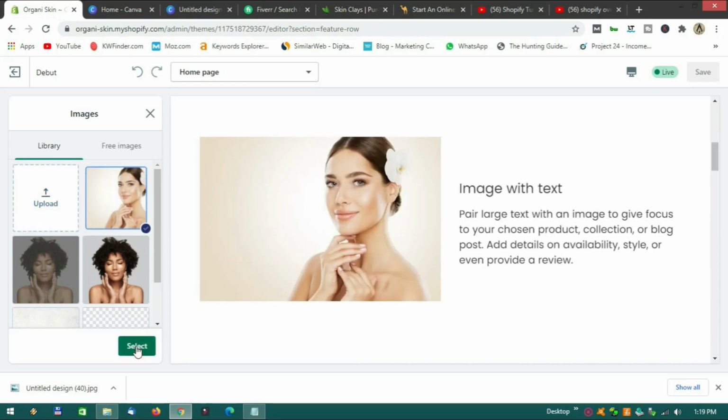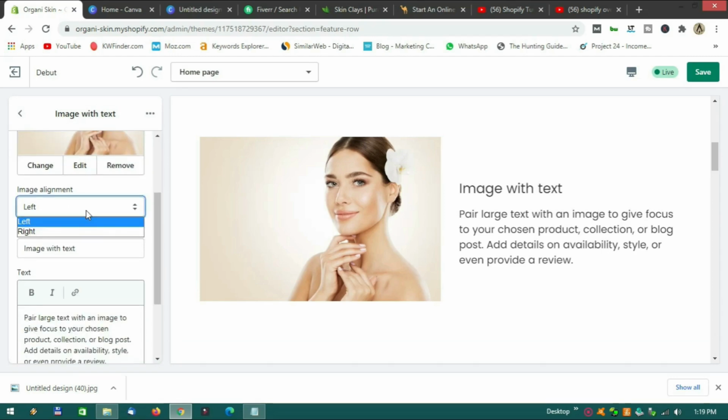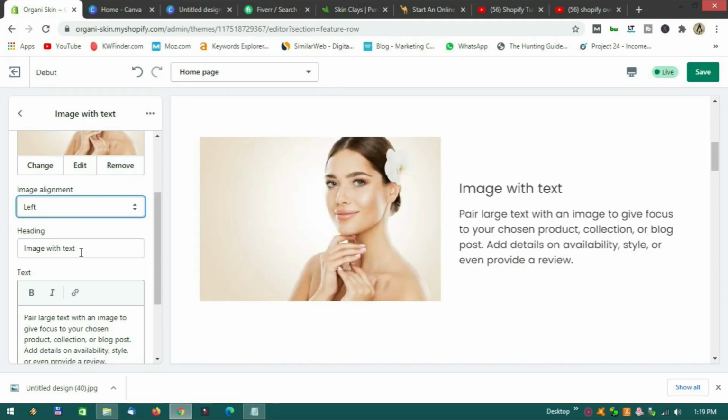So select image. I'm just going to go back here to my folder and just go with this one here. So now I've got this lady, looks pretty good. And then I can choose to align it left or right. I like the pictures always to be on the left for some reason. Then I can just say here, we do skincare, right? You know, something like that.